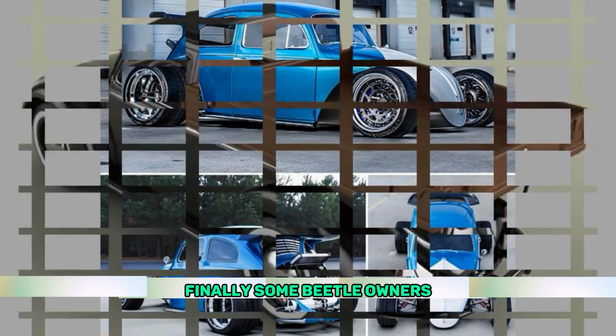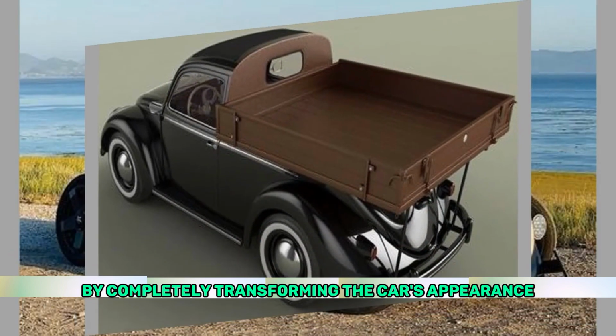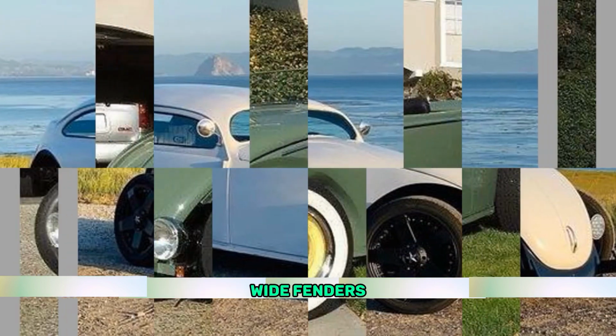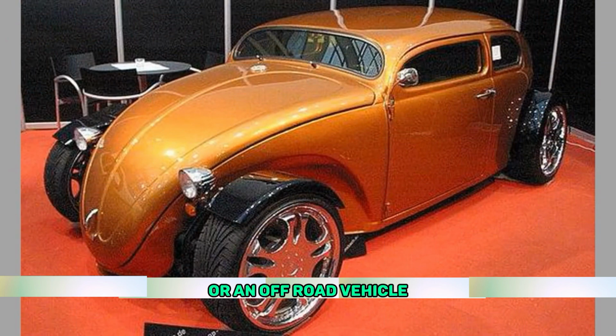Finally, some Beetle owners take their modifications to the extreme by completely transforming the car's appearance. This can include adding body kits, wide fenders, or even converting the car into a pickup truck or an off-road vehicle.